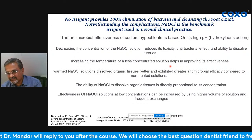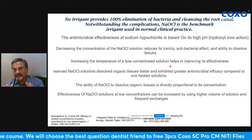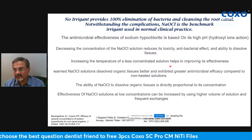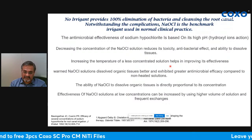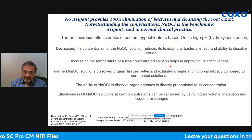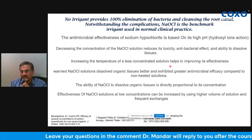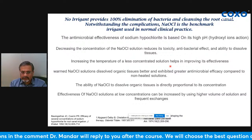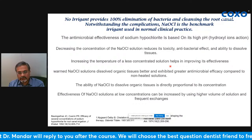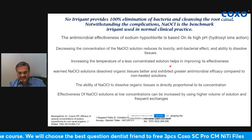Why am I reading this? I know this is too much text, but here is the crux of what the device is going to give us, an advantage over the regular or conventional irrigation. The hypochlorite, when it is warmed, dissolves organic tissue better and exhibits greater antimicrobial efficacy compared to non-heated solutions. So these are some of the points which you can go through, and it will be more clear when we move ahead in the presentation.